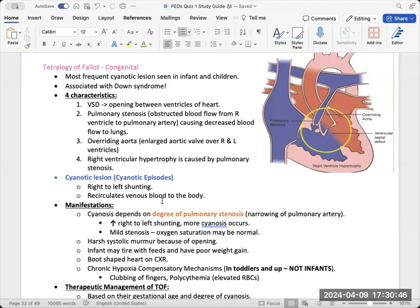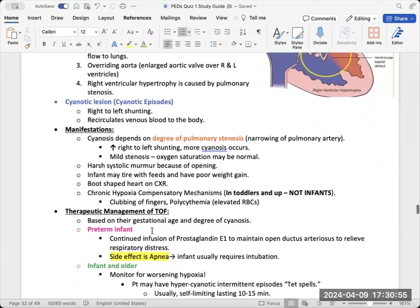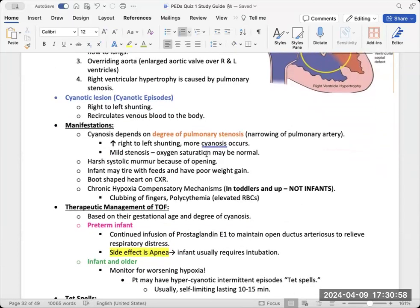And blood is going to start recirculating venous blood back into the body, which is another reason why they're having these cyanotic episodes. Now, how much cyanosis depends on the degree of pulmonary stenosis. Know that. So that also translates to the greater the right to left shunting. The more deoxygenated blood going from the right side to the left, the more cyanosis occurs, okay? If it's mild stenosis, the oxygen saturation may be normal, so it might not be as bad.